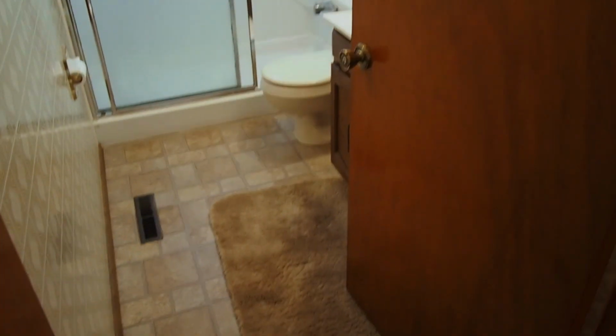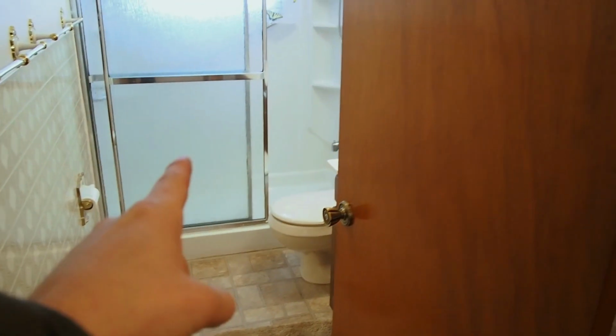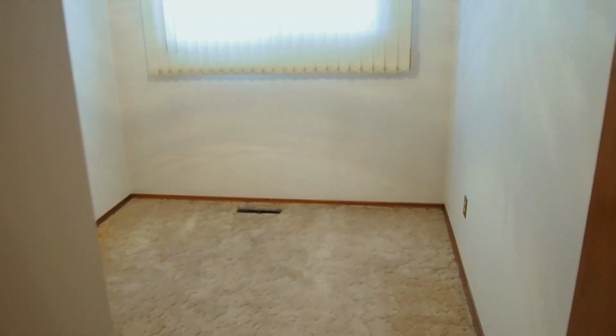One of the first things we always do on possession day is switch all the locks in the house. Heading down the hall now, we have our only bathroom on this main floor. We will have to take out that shower, just because it's tough to sell houses around here without a bathtub. On this side, we've got our first spare bedroom.